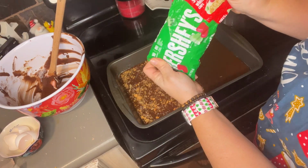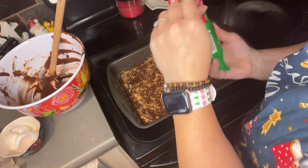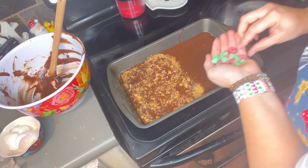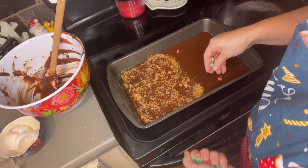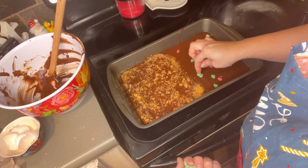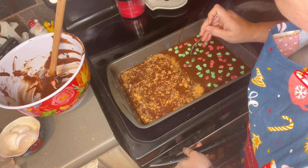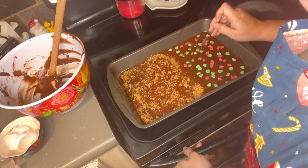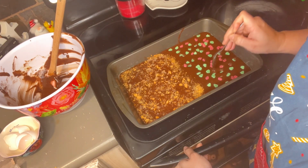And then on the other half, we're going to use some of these Hershey's Trees and Stockings. This is white cream flavor. So I don't know how these will do. They might melt up into nothing, but we're going to try it anyways. Even if it does. Down a little bit. Just so they're not all up on the very top. Just in case they keep their shape, because we don't know if they're going to or not.